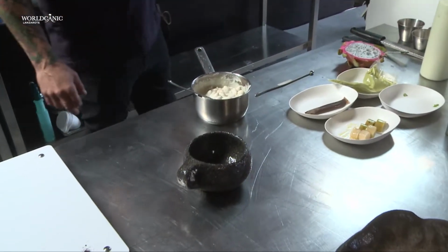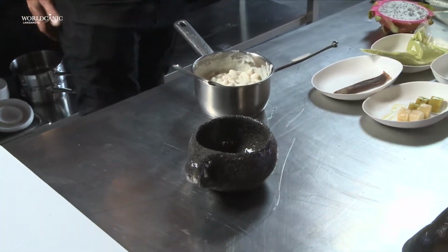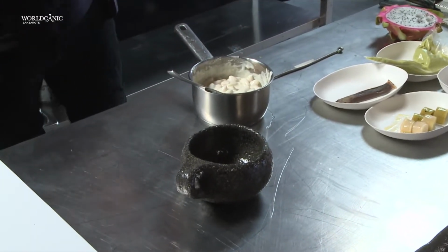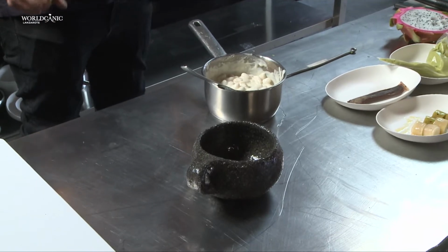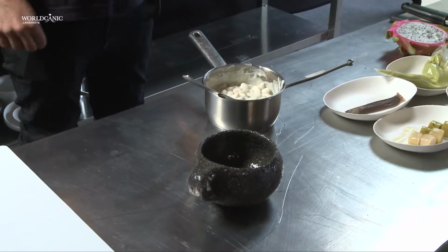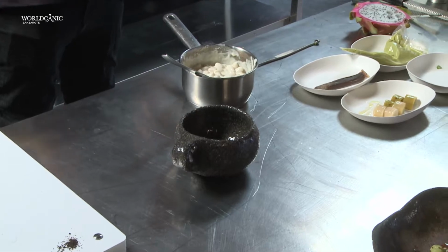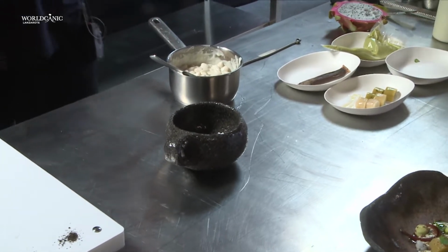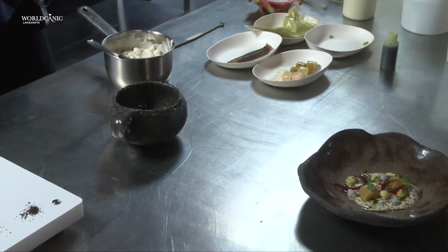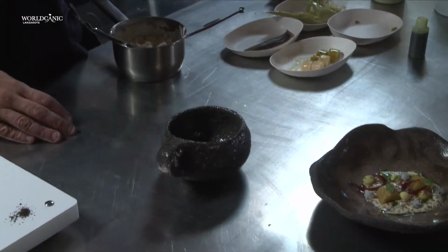So white beans cooked with laurel leaves, salt and garlic. The day before, I make a mix of 50, 60 liters of water with some vinegar to ensure that the skin doesn't swell up too much. The beans here actually have a very thick skin, and so the vinegar actually softens that skin. And so we leave it to soak overnight.